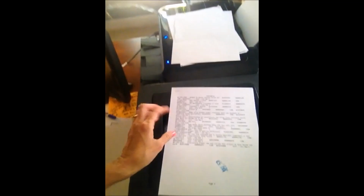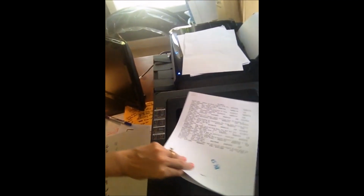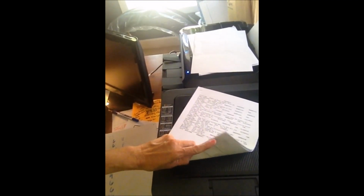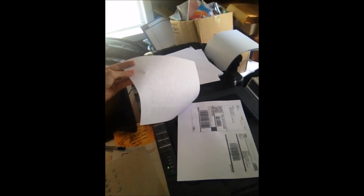And then when I do a shipment out, I print out the packing list of what's actually in the boxes, and how much it cost me to ship it. I also write on there how much it cost me to purchase those items, and a copy of the shipping labels. So that way I can keep track of everything and keep it in my filing cabinet, which I have down here. Keep it all organized.